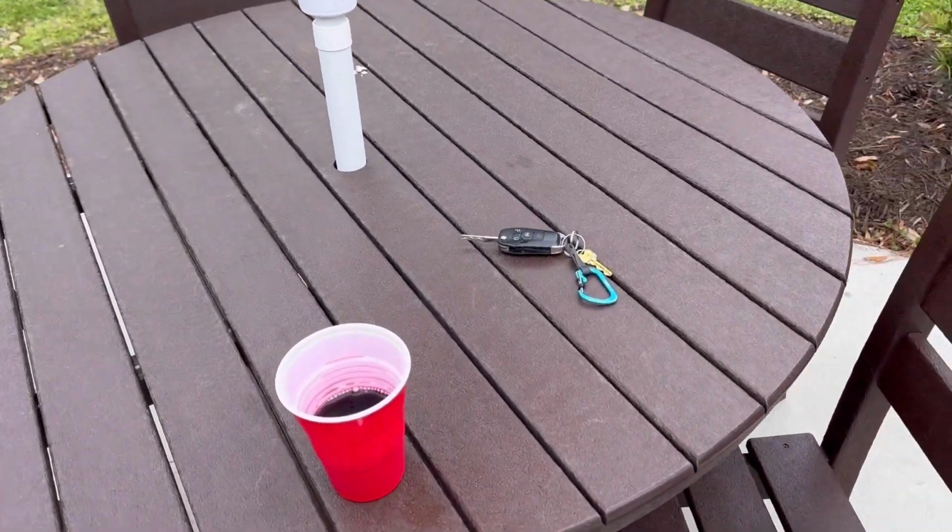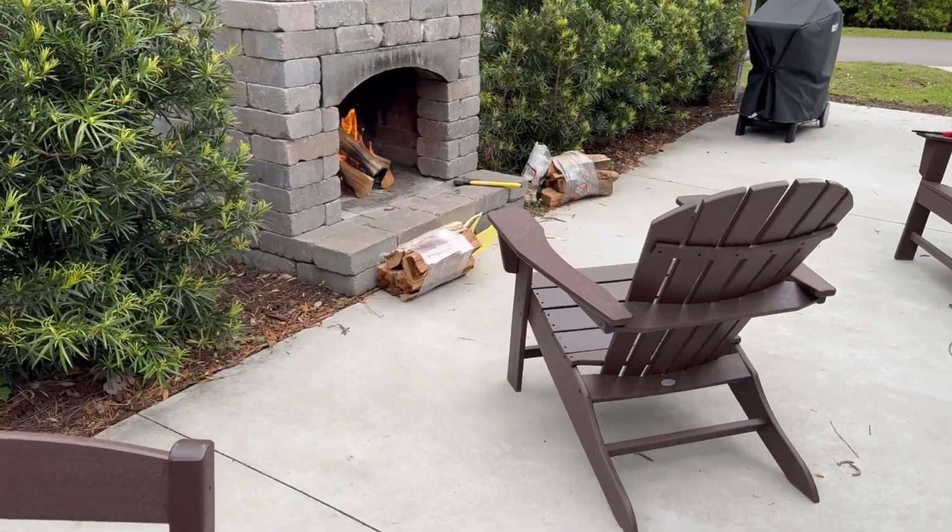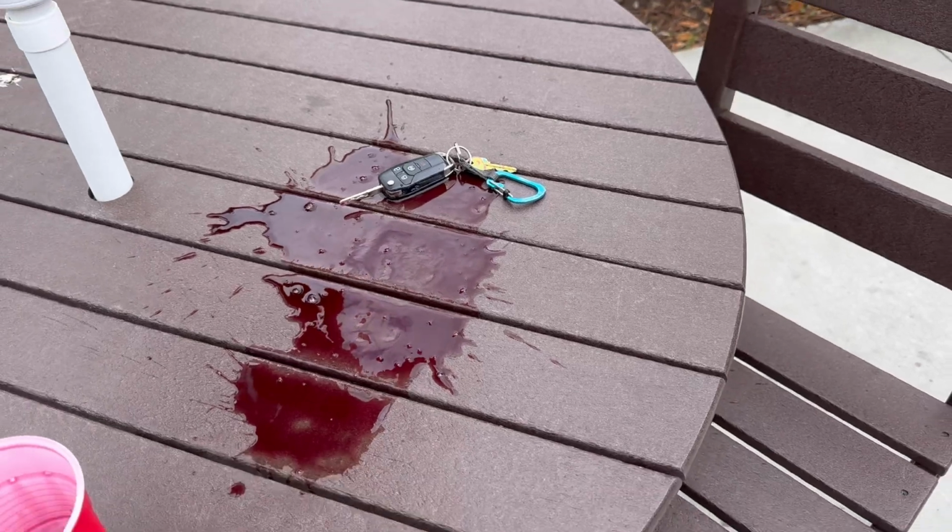Nothing beats a nice glass of wine in a solo cup with a fire.